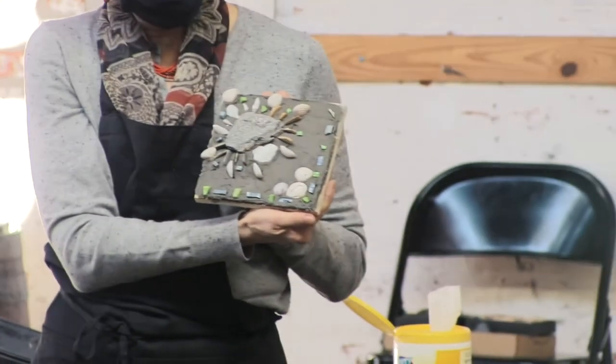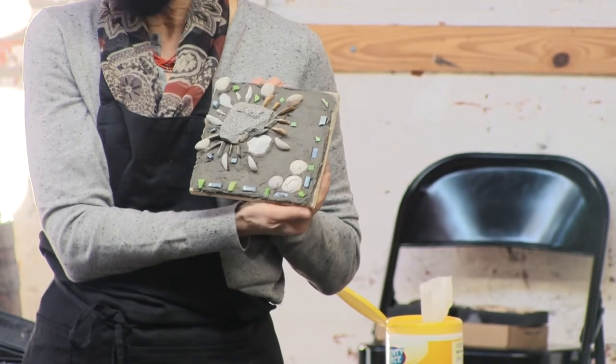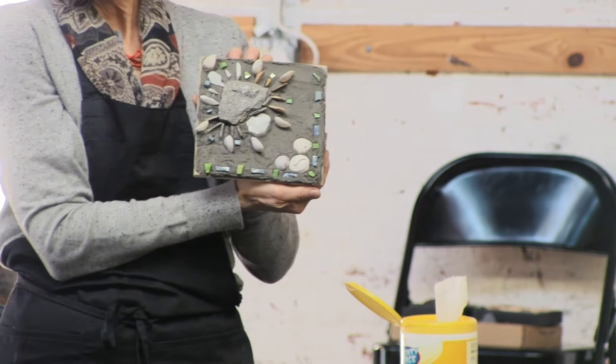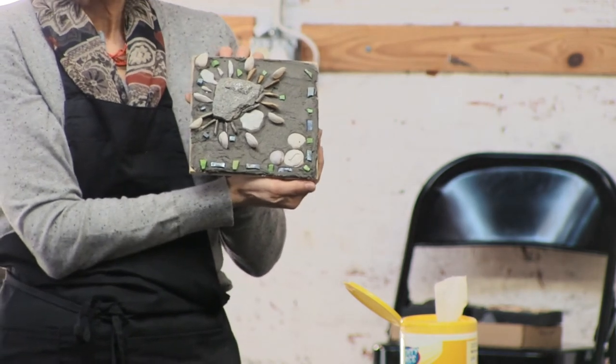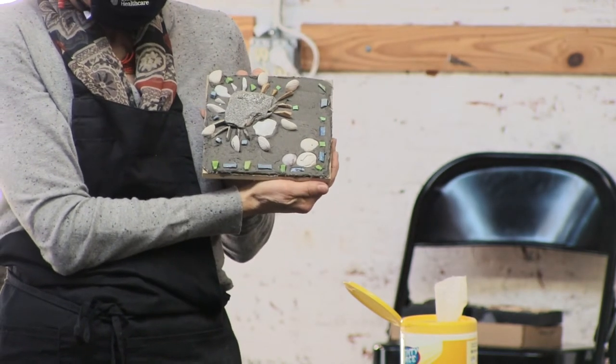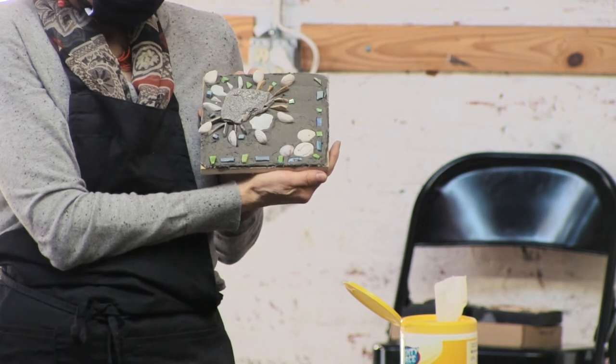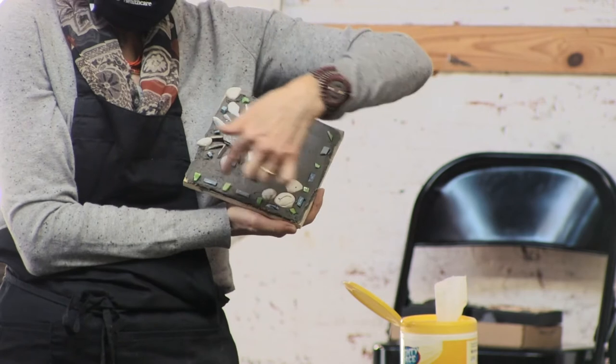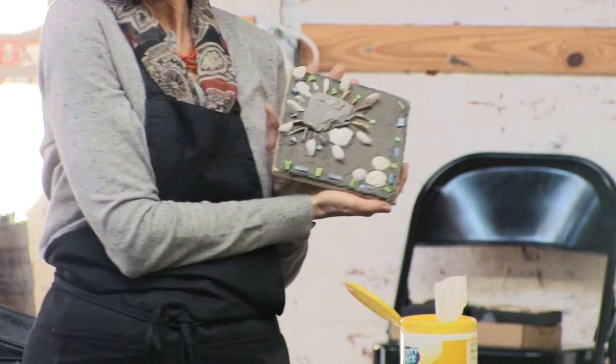Oh. So the shells, what do you think of the shells? I like how you set them up there. And really pulled the ocean idea in. Thank you. You're welcome. So the focal point, and what do you think of this line that goes along around the outside?